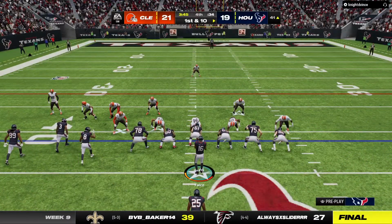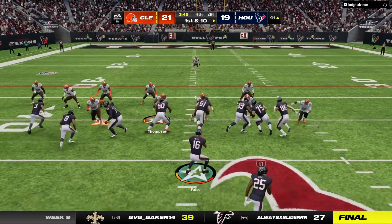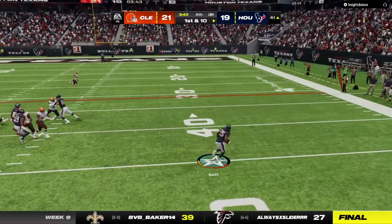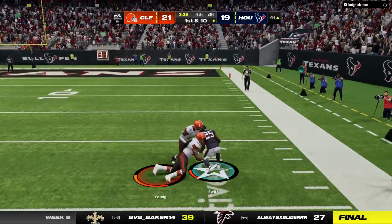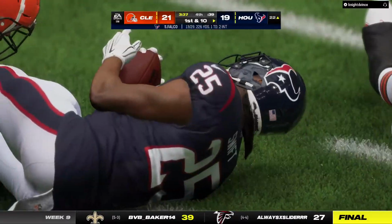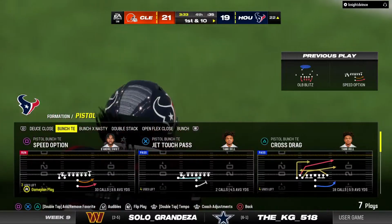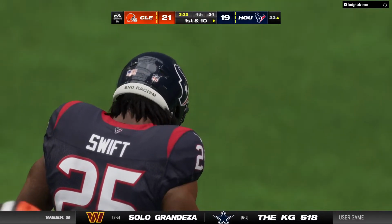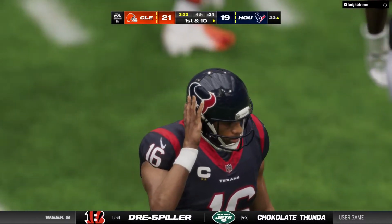Ready, break. Go, check. Go, check. Go. Here's a handoff to Swift. And some room to work. And an excellent job of finding the opening as he's got this now all the way down to the 22. 54 yards rushing for him now on 17 carries.